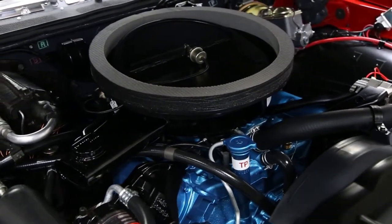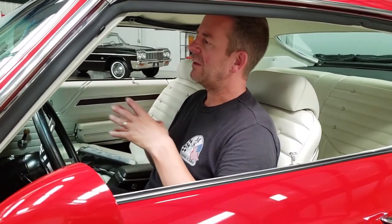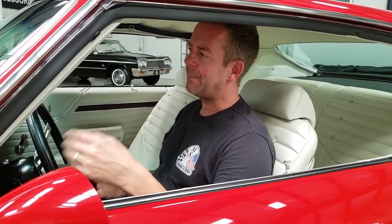The car is powered by the original matching numbers 455 V8. It was built to standard specifications, with the exception of a comp cam. So the engine runs absolutely beautiful. It breezed through the factory style manifolds into a brand new correct dual exhaust system that sounds really good. The reason for the cam was just to give it that little bit of pop, give it that little lope. It sounds absolutely beautiful. You'll hear it in a minute run.